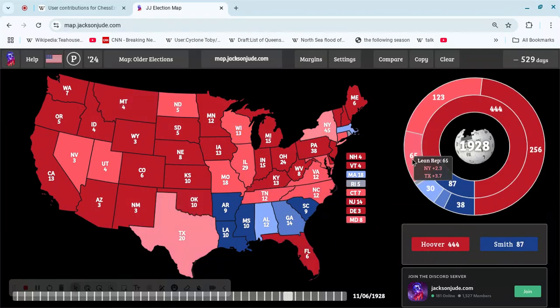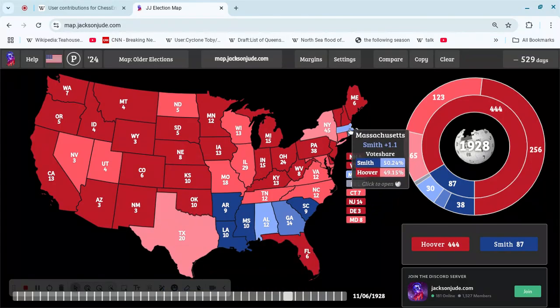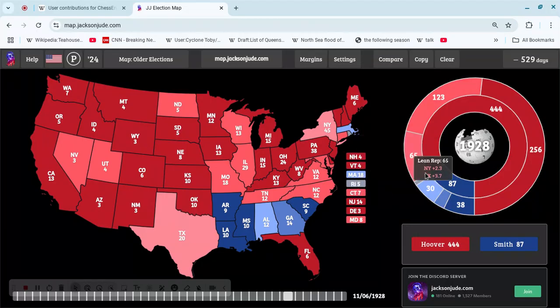1928 had more swing states. You had New York and Texas on a Republican side, Alabama, Massachusetts, and Rhode Island on the Democratic side. Al Smith's Catholicism made him a bit more popular in the Northeast, and this is sort of when New York, Massachusetts, and Rhode Island would become the most Democratic states in the Northeast.